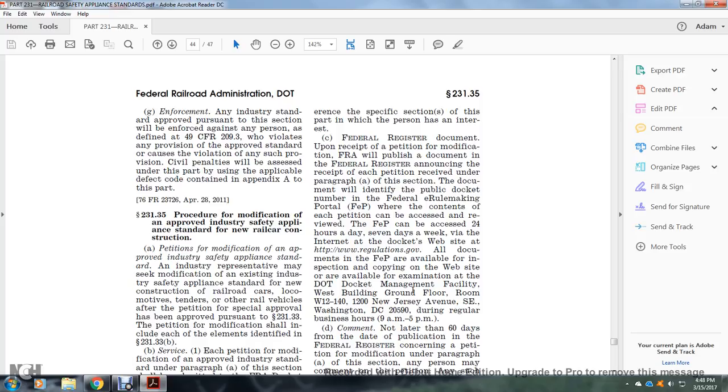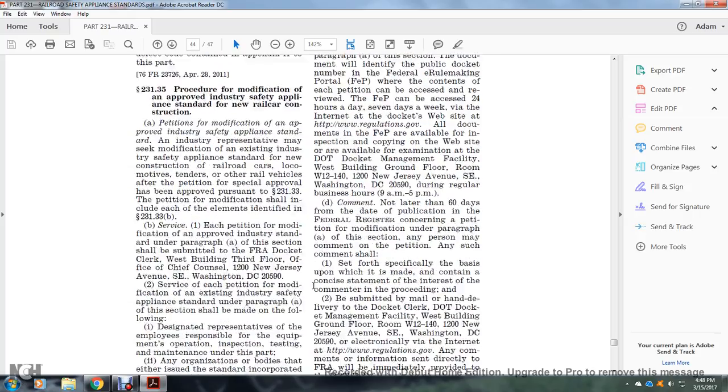Management Facility, West Building, ground floor, room W12-140, 1200 New Jersey Avenue, Southeast, Washington, D.C. 20590, during regular business hours, 9 a.m. through 5 p.m.